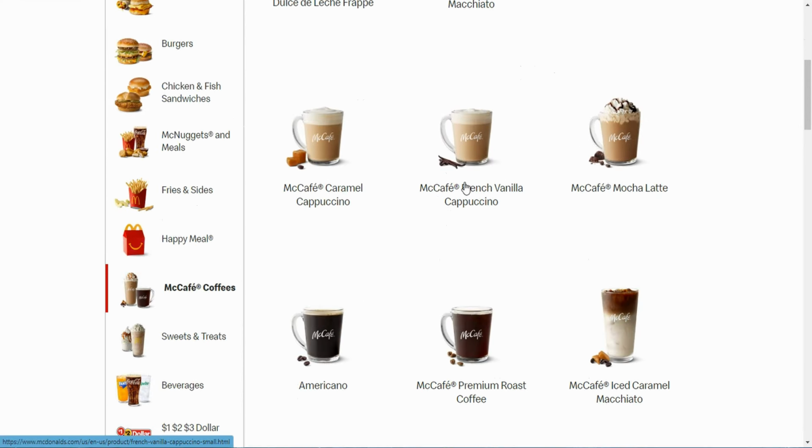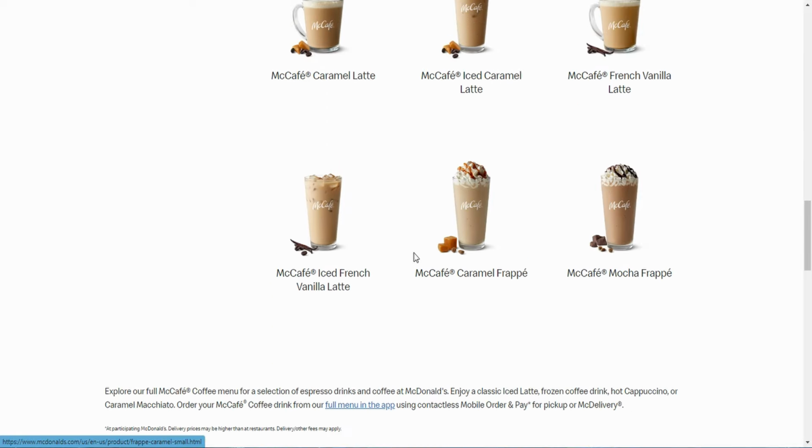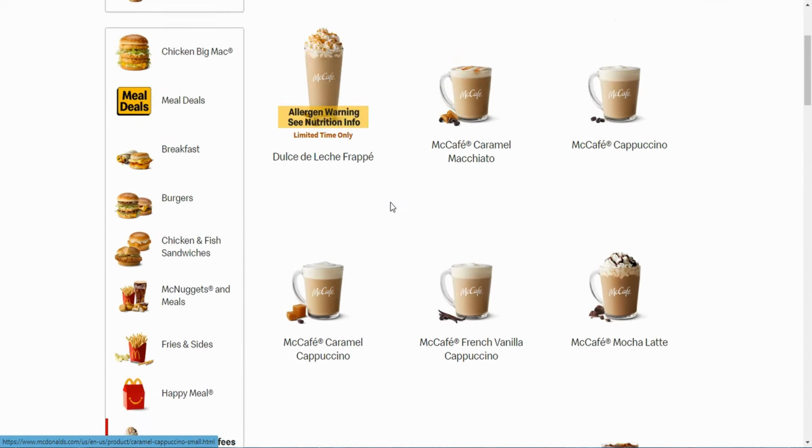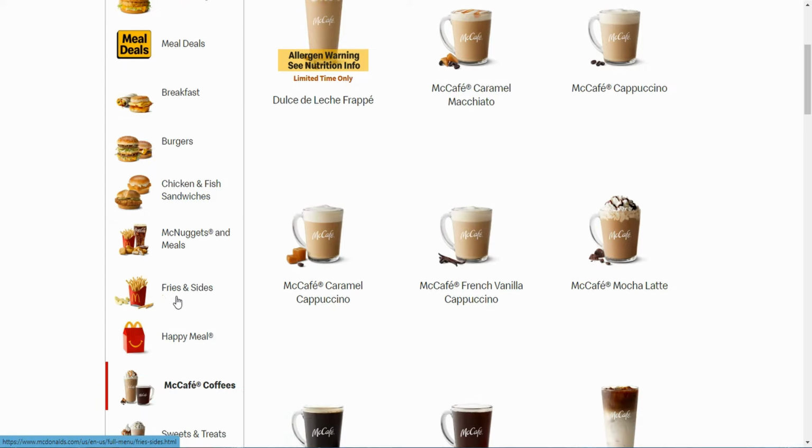McCafe coffees, probably nothing really too interesting here that we could find. It's just coffee after all. They probably don't do anything too crazy, or at least I'm not really seeing anything too crazy. Basic stuff, caramel cappuccino, vanilla latte, nothing really too interesting.